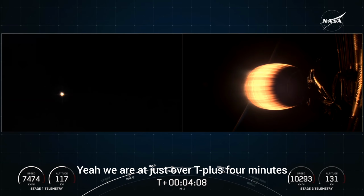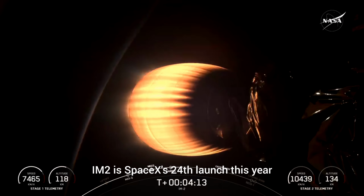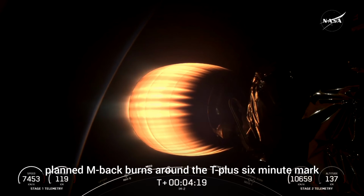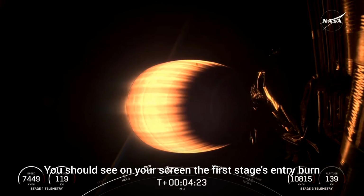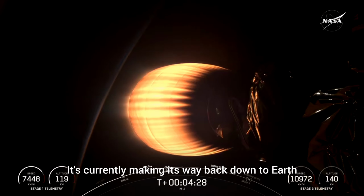Yeah, we are at just over T plus 4 minutes into today's mission. IM-2 is SpaceX's 24th launch this year, and we are currently in the first of 2 planned MVAC burns. Around the T plus 6 minute mark, you should see on your screen the first stage's entry burn. It's currently making its way back down to Earth.